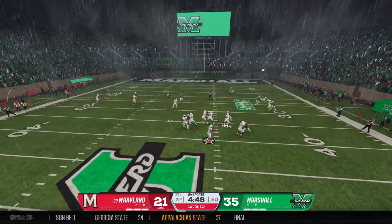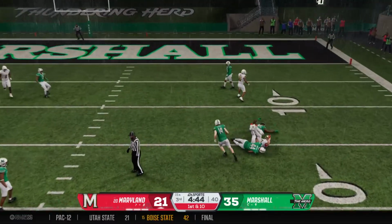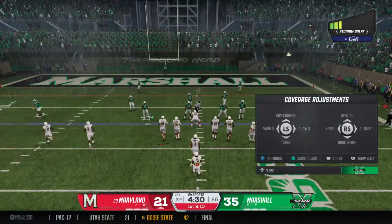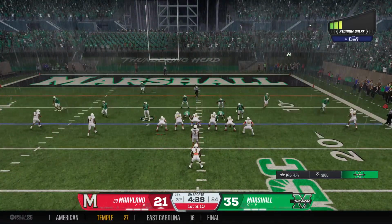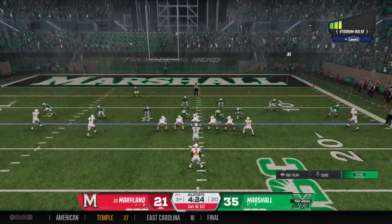To the air, it's Washington. Looking down the middle. He's got it. Put it right on him. Sweet play, good pickup, and they'll move the chains with the first down. The Terrapins looking to take advantage of this red zone trip.